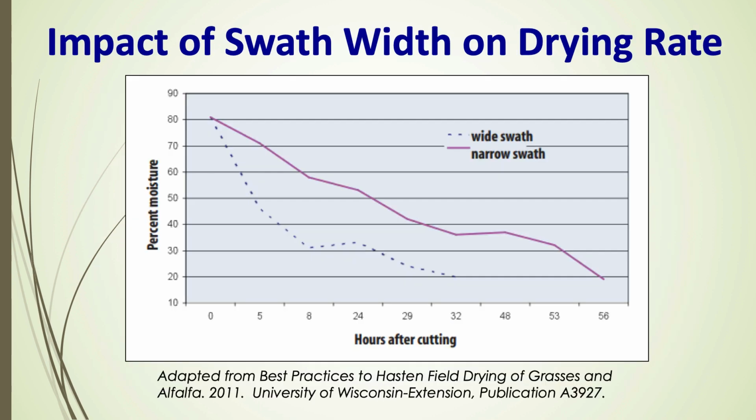And this is the impact of swath width on drying rate. The dotted line here is a wide swath, and the purple line that's solid is a narrow swath. What I want you to notice is they're cut at the same time. They're about 80% moisture. To get down to around 20% moisture, the moisture we would harvest at, 18 to 20 for most hay packages, it took us 32 hours with a wide swath. With a narrow swath, it took 56 hours.